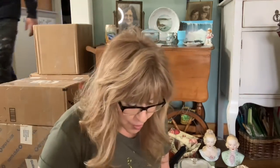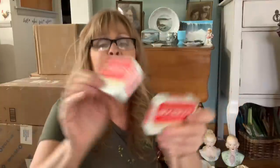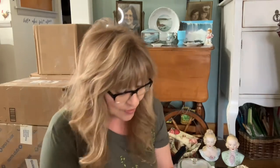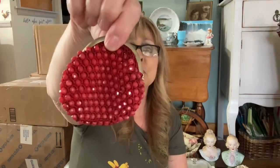I got two old Sucrets tins. Oh, that one's upside down. They had a bunch of little quarter boxes, so that's where I got those. Then I got this really cool vintage little beaded change purse. Look how cute that is. I remember these. Look at that.